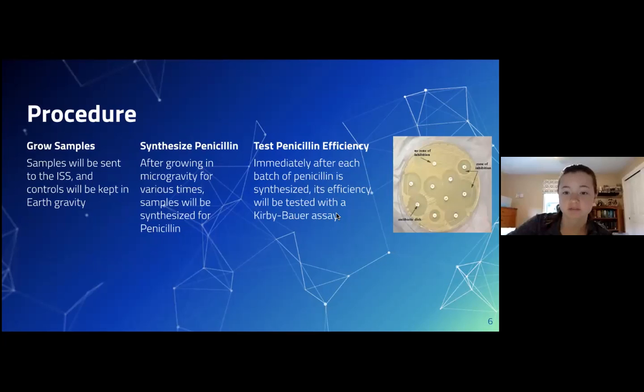Now I'm going to walk you through the procedure for the experiment. 2 sets of samples of Penicillium chrysogenum will be sent to the ISS, while 2 sets of control samples remain on Earth. Both sets of samples will be kept at the same temperature and both in potato dextrose. 1 week after being sent to the ISS, 1 set of samples will be grown and synthesized into penicillin, which will then be sent back down to Earth. At the same time, 1 set of control samples will be grown and synthesized into penicillin.